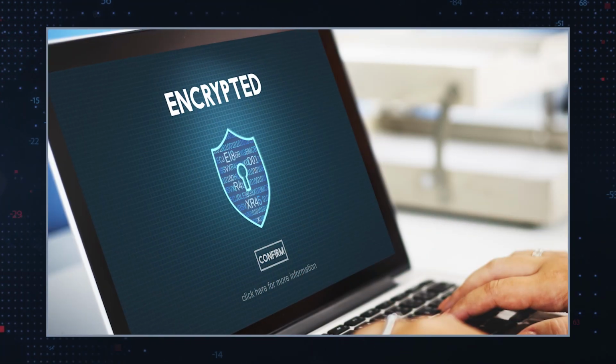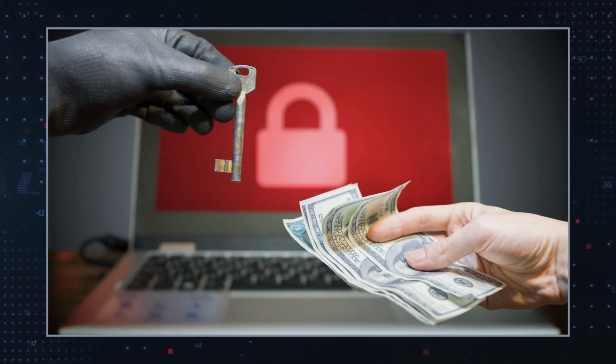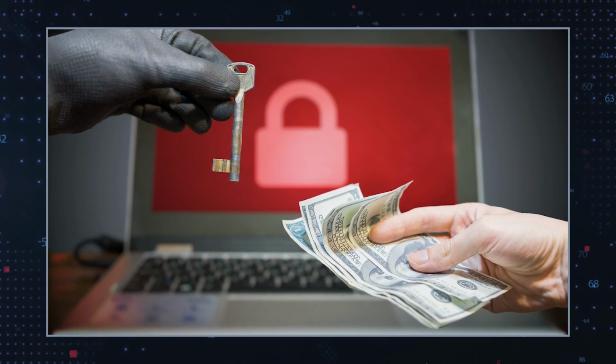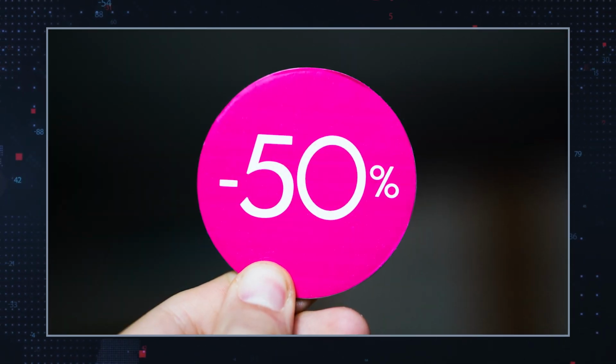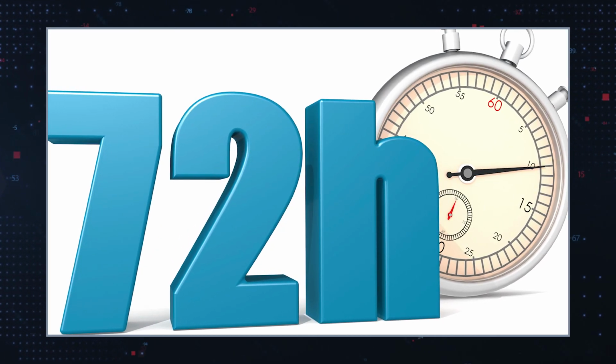Oftentimes, information stealers like Zeus and Corebot are deployed alongside ransomware, and this allows hackers to access sensitive information before encrypting the files. Thus, it is possible that AHTW ransomware comes with these information stealers too. When the file encryption process is complete, the ransomware demands a ransom in order for victims to obtain a decryption key. The decryption key costs $980, but the ransomware's operators will offer a 50% discount and only charge $490 if the victim contacts them within the first 72 hours after infection.